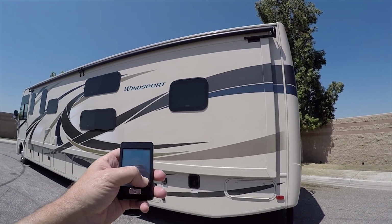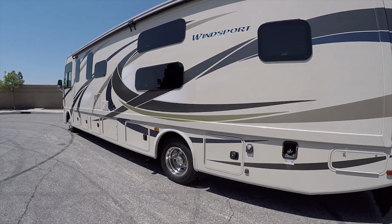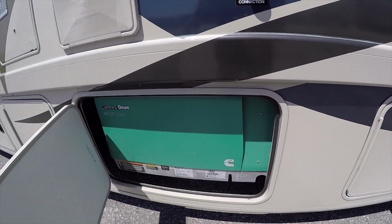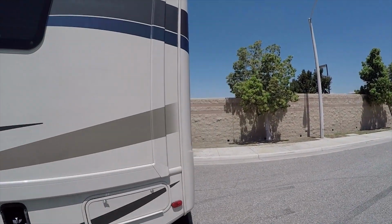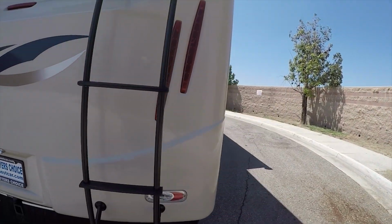So we're going to get close to the generator. The generator is actually really quiet now that I've started it. It's running right now. We'll put the camera close so you can hear how smooth it runs because it's very low time. Now that the generator's running, I can go out and turn on the outside TV. This has an outside entertainment system with Bluetooth as well.